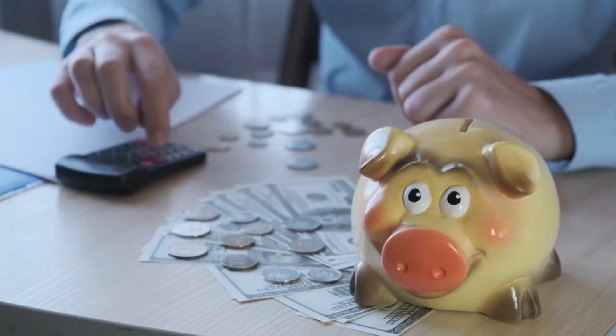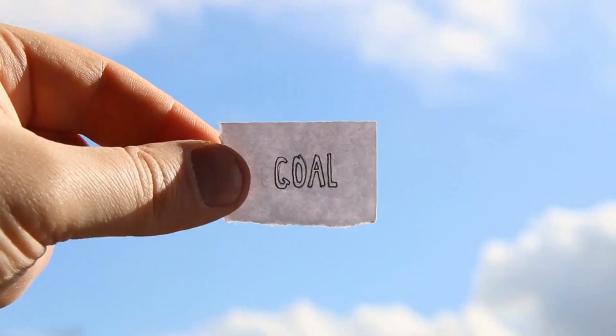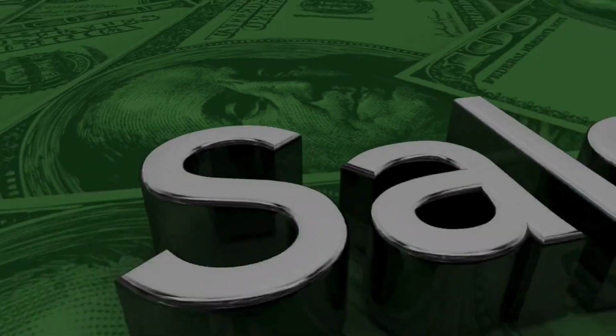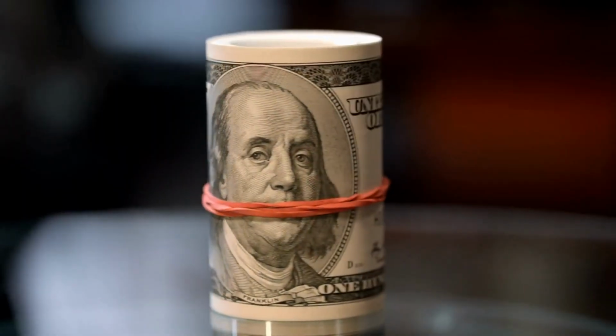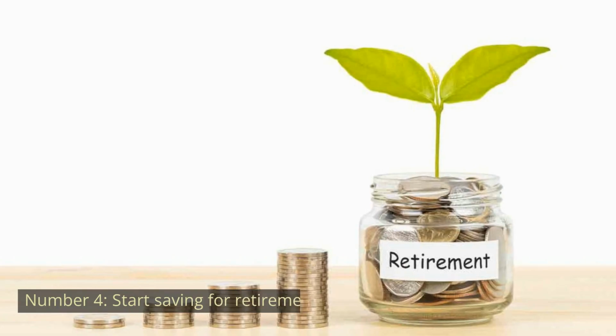Instead, you should focus on saving as much as you can afford after covering necessary bills. It's okay to start with a smaller goal. Saving $20 a week adds up to $1,000 in a year, which is a good cushion to get you started. Number 4. Start saving for retirement.